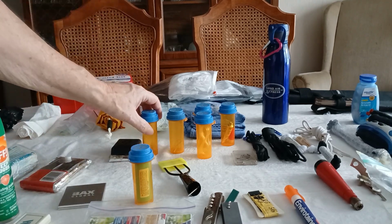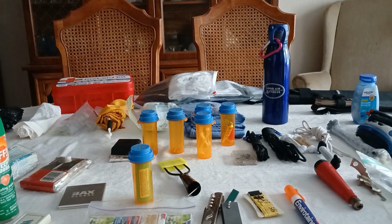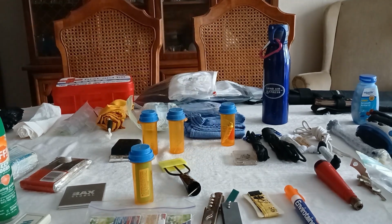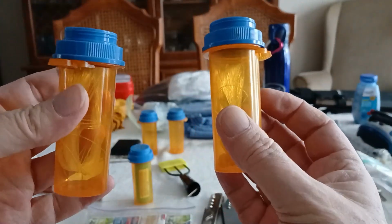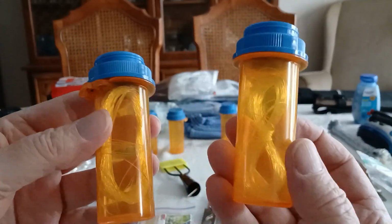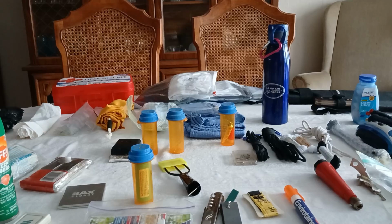One of the concepts of putting these in watertight, airtight containers is that it adds buoyancy to my pack. If I drop it into a creek or a lake or something, it's not going to sink to the bottom. I've got a number of items that, like here's fishing line, okay? I could fit all that into one container. I could fit all of the hooks and the fishing line into one container. I like to have a little buoyancy.